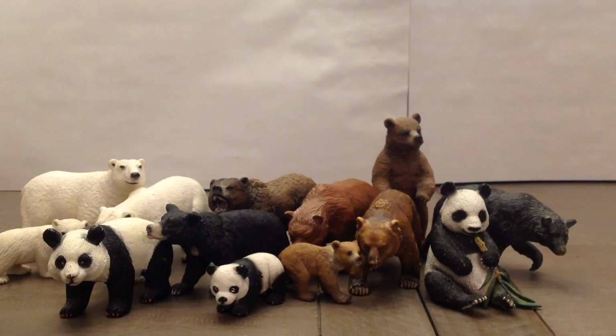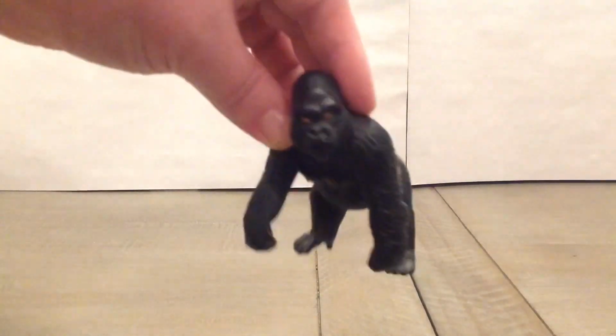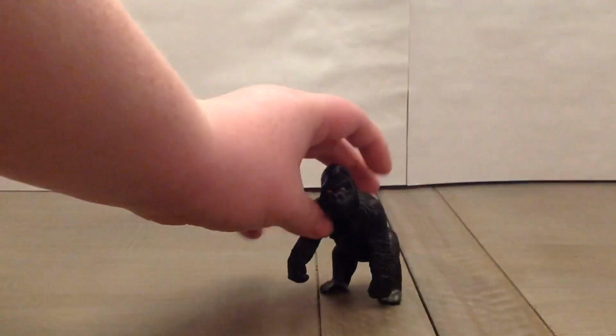Now let's move on to the primates, apes, and whatever other animals that are classified as monkeys, basically. We're going to start with the gorillas first. First up we have a Blip Toys gorilla. Very old, very weird looking.